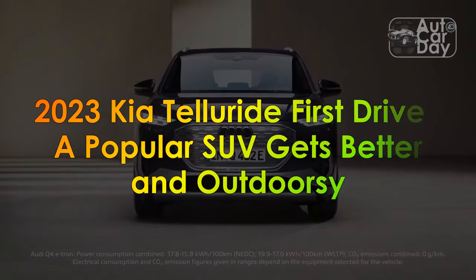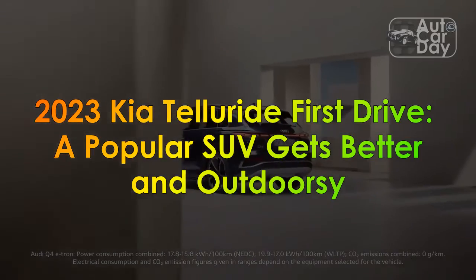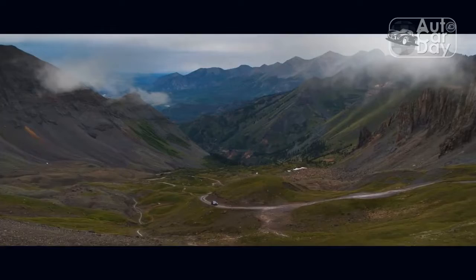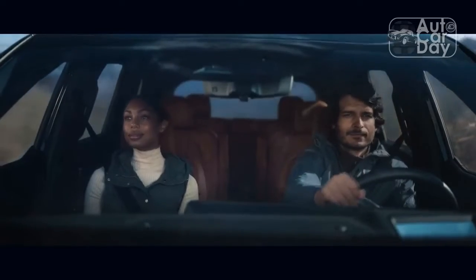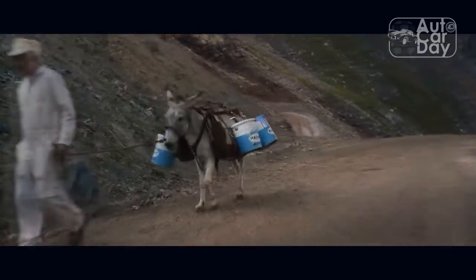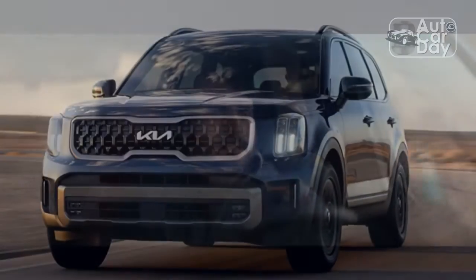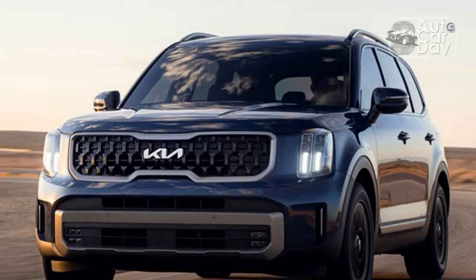2023 Kia Telluride First Drive: a popular SUV gets better and outdoorsy. How good was Kia's Telluride already? When talking about the improved 2023 Telluride upon its debut earlier this year, we defaulted to poking fun at the Hunger Games-style battle people must endure to buy one.